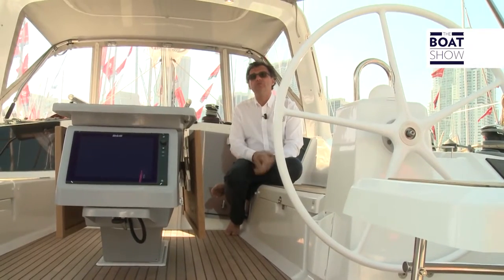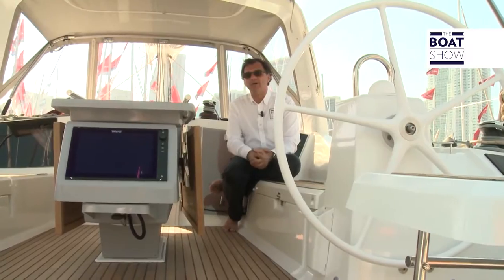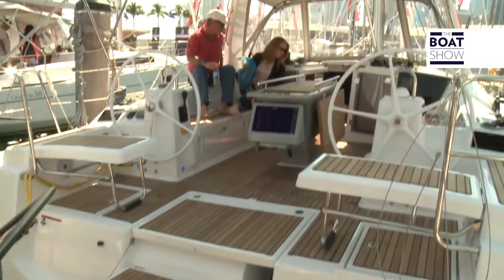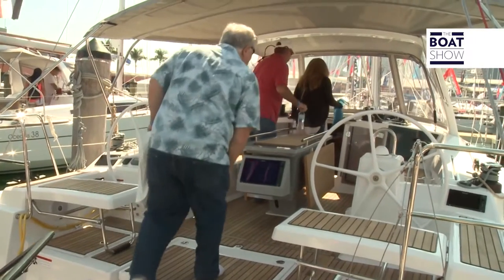Mediterranean, Caribbean, so much outdoor living. The cockpits have changed radically over the last 15 years. From indoor, protected spaces, they have become rather open places where they interact with the sea.